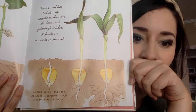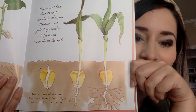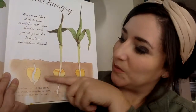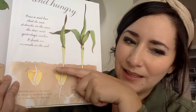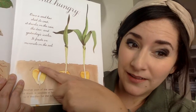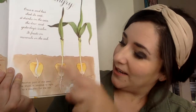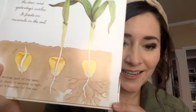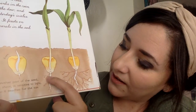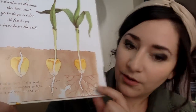Okay, let's look at corn. Another part of the seed, the shoot, is sensitive to light, so it reaches for the sun. Okay, it's sensitive to light, so it reaches for, this must be, I'm thinking, it reaches for the sun. This thing looks like it's reaching, like it's going up. That's how I think this must be the shoot. So it has the shoot going up and then it has roots going down. So interesting how it continues to grow. Oh, look, I'm noticing this too. It started off with little branches of roots and then it gets even further and further away.